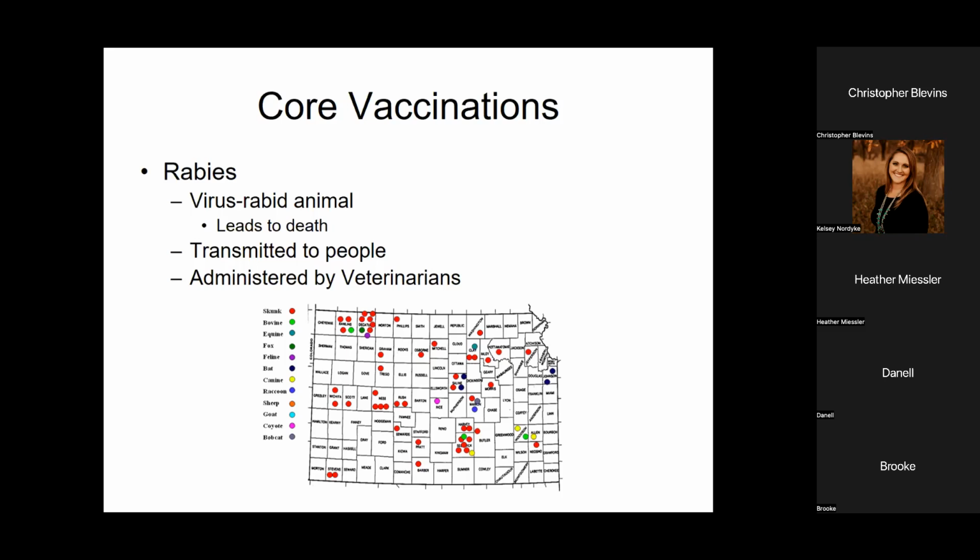We don't see that in the United States very often because we have post-exposure vaccines for us as people, but then also we vaccinate our dogs, cats, and other animals that we're around to try to minimize that exposure of rabies. Looking at this map of Kansas, this is from the rabies website, and they keep track of different species that are positive for rabies within the state and based on counties. And so wherever you're at here in Kansas, you can see what animals have been positive. And this is just 1 year in time.